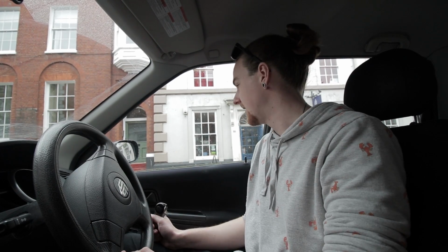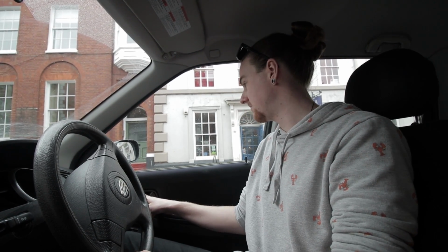Okay, so we've made it to Scaped Nature, just around the corner. We're parked up, so let's go out and explore the shop. I don't really know too much what to expect other than it's an aquascaping slash arty planty shop. Let's go check it out. Wait for this car to go first.